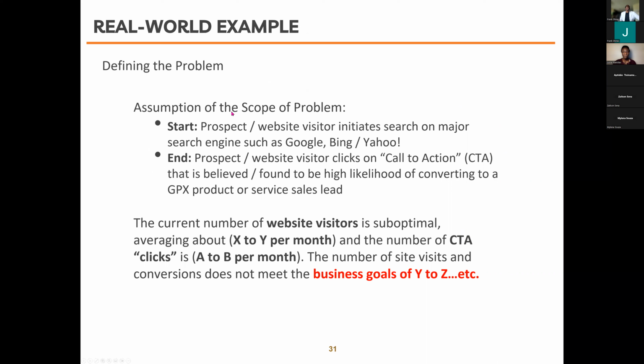So here's a real life example. I'll just show you some images. We won't spend much time on this, but this is a customer we work with to help them with their website traffic and to grow their sales online.